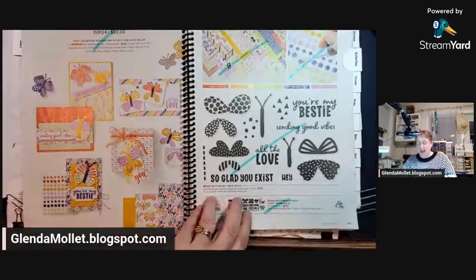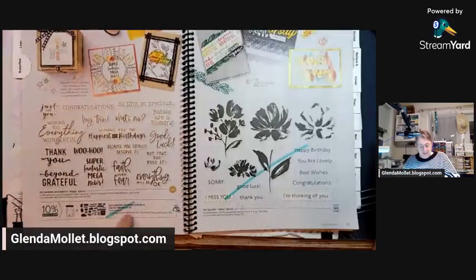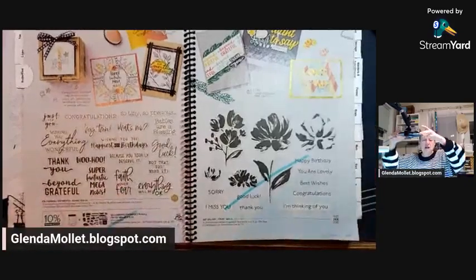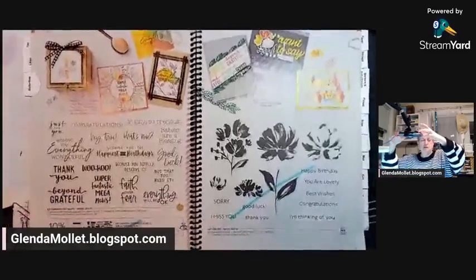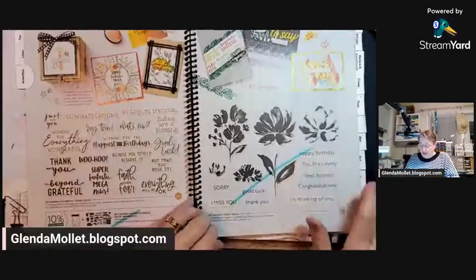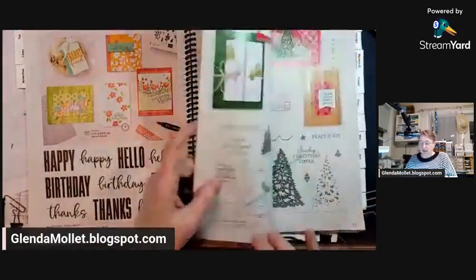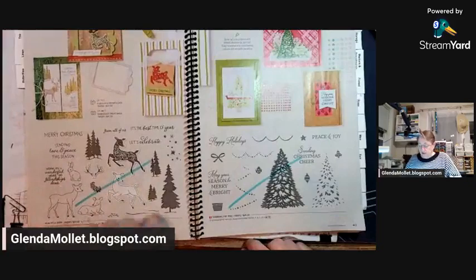Butterfly Kisses, everything is retiring. Charming Sentiments, the bundling is going. The dies and the stamp set are still going to be there, and there's another one coming with even more of the same thing with different sentiments. Art Gallery is going. Sunny Splash, Simply Fabulous. Peaceful Deer and the Deer Punch is going.